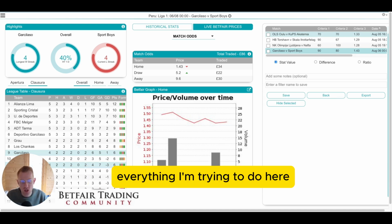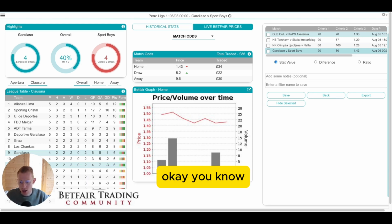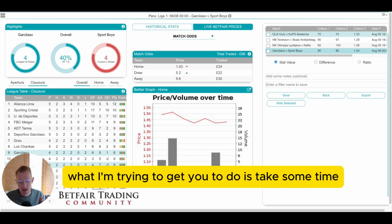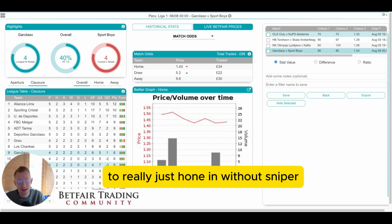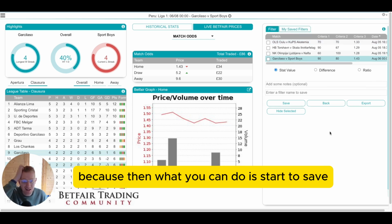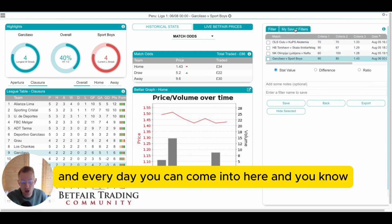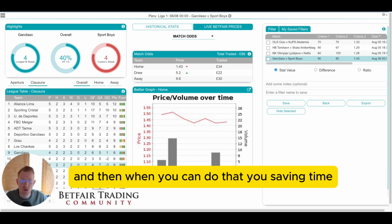Everything I'm trying to do here, I'm trying to get you to not be this crazy squirrel, okay? Just running around the field looking for nuts, running up this tree, that tree. What I'm trying to get you to do is take some time, it's not much time, to really just hone in, be that sniper, get into position, and then fire. Okay? Because then what you can do is start to save and build out these strategies. Start with one, build them out, and then every day you can come into here and you know that your key percentages are hit for the best trades for you. And then when you can do that, you're saving time.